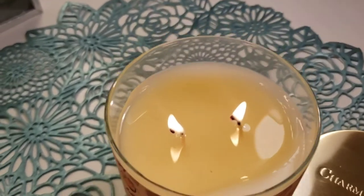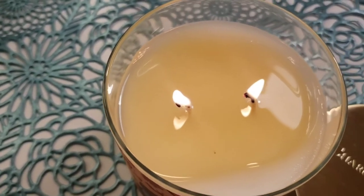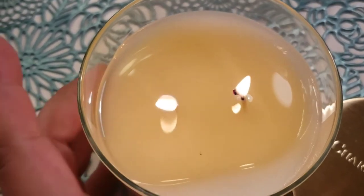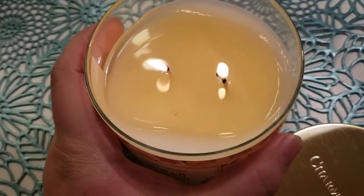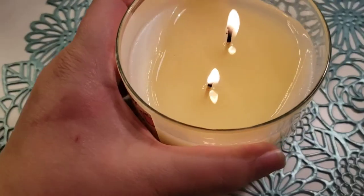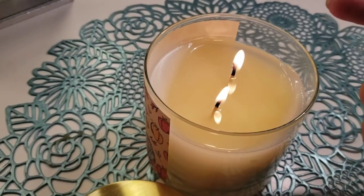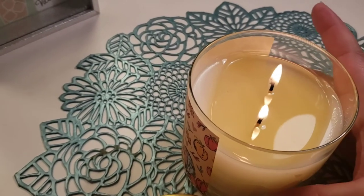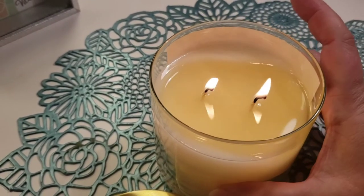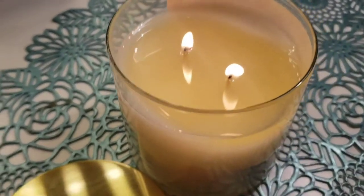So this is not how you want your candle to look. It's actually starting to tunnel, and I am not sure why. There's no fans on or anything like that. Normally with a double wick, it's really hard to get one to tunnel, but how you know it's happening is the pull is so great in the middle and on one side. So I don't know if maybe the room temperature is too cold.